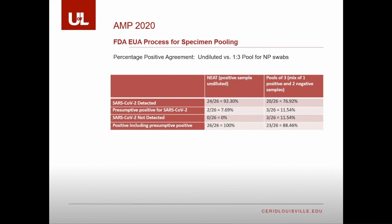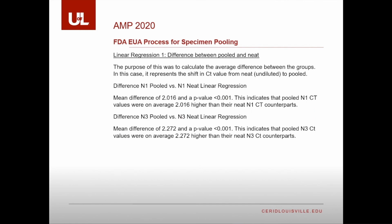Another requirement of the FDA was to do some statistical analysis, which we had our statistics group help us with. And so they asked us to do linear regression, looking at each target, the N1 and the N3, in individual tests versus pooled test. So when we looked at the N1 target, and I'll show you graphs for this, the mean difference between the N1 in the individual test and the N1 in the pool was about a 2 CT unit difference, which was statistically significant.